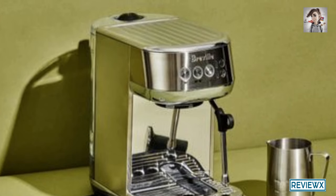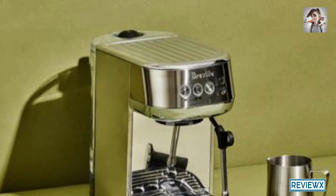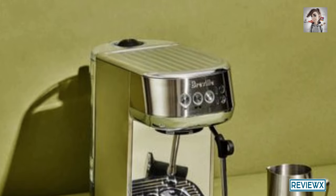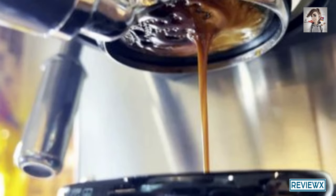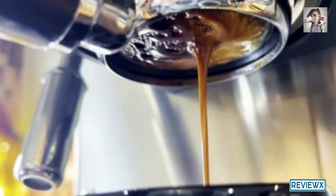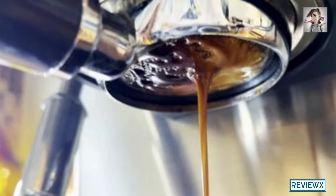One standout feature of the Bambino Plus is its automatic steam wand. With just a few simple adjustments, you can texture milk to your desired consistency for lattes, cappuccinos, and more. It's perfect for those who want to create latte art or enjoy cafe-quality milk-based drinks at home.